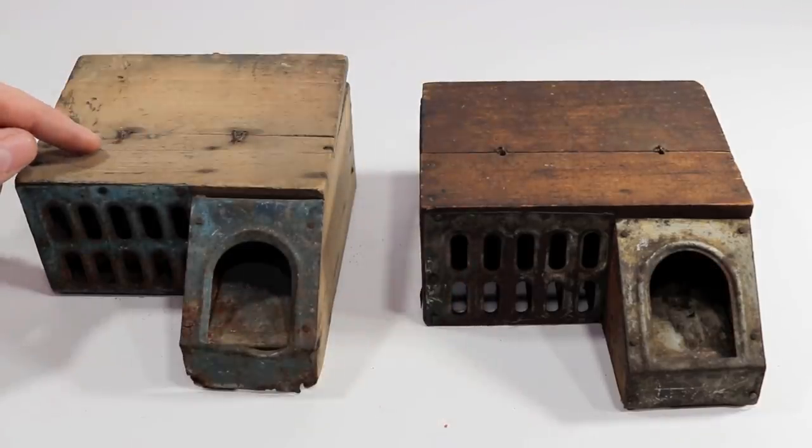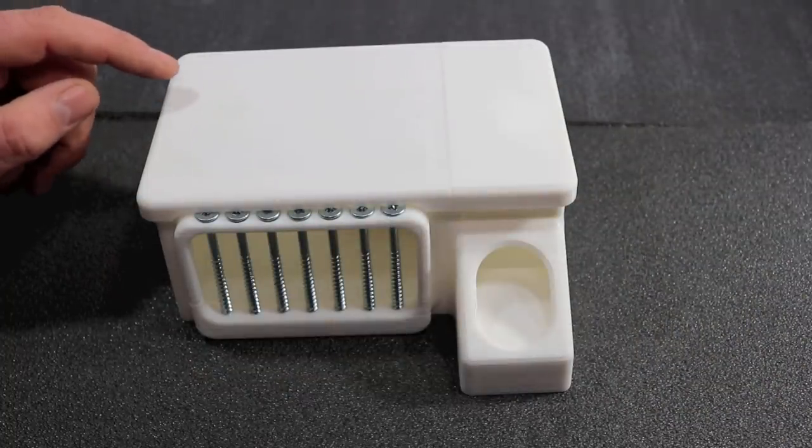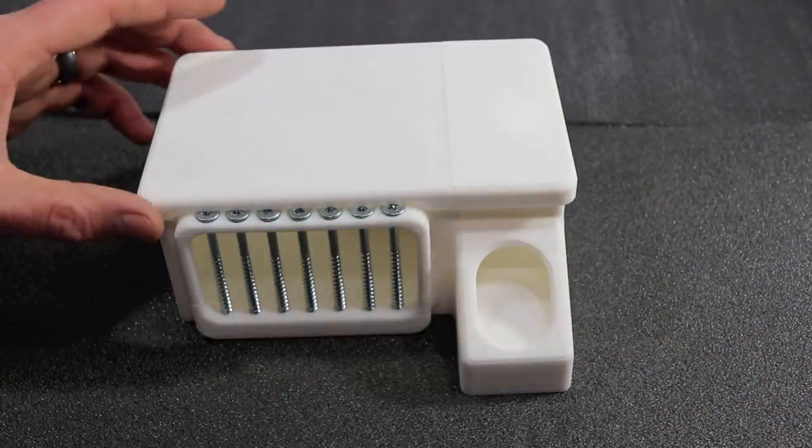Now, one of my YouTube viewers named Dave, he's a mechanical engineer, and he made a modern 3D printed version of this trap. Here's the 3D printed version that Dave sent me. This is a great design and it works just like the original.